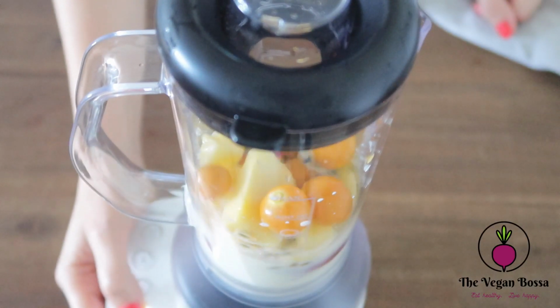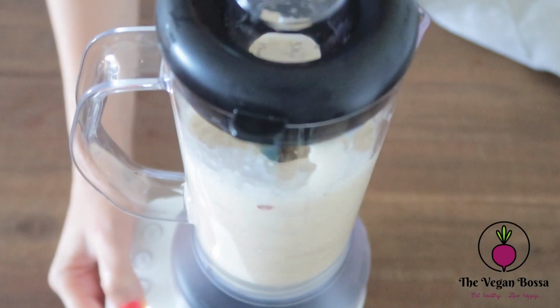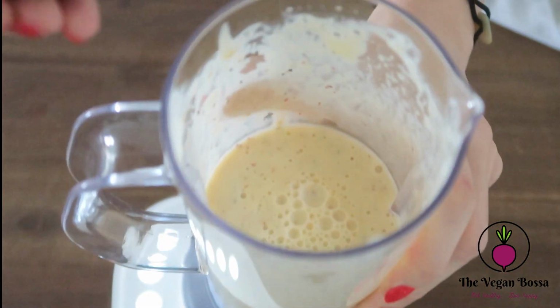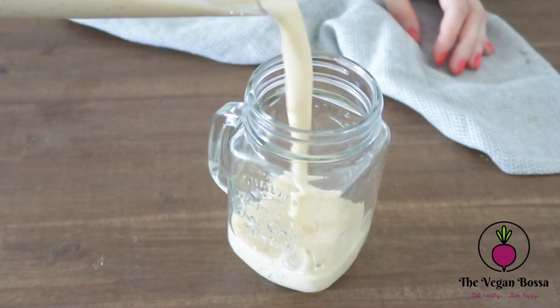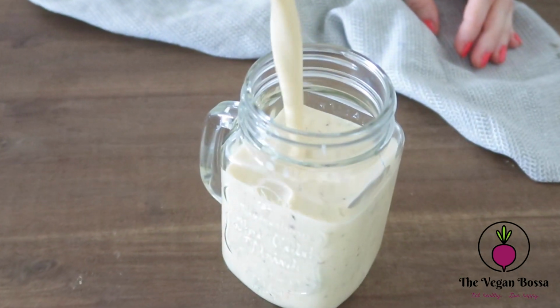And blend it. Physalis and passion fruit are very rich in fibers, and this makes this smoothie very good for your gut health. I hope you really enjoyed these 3 smoothie recipes.